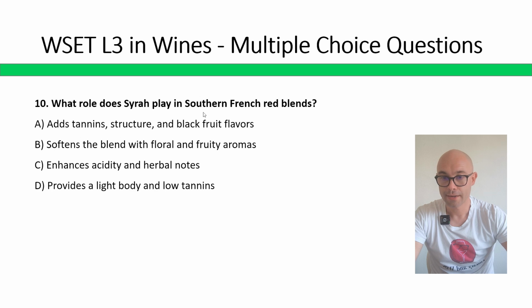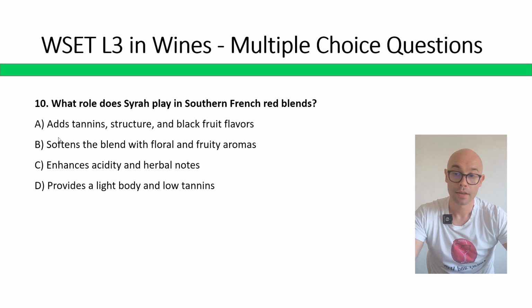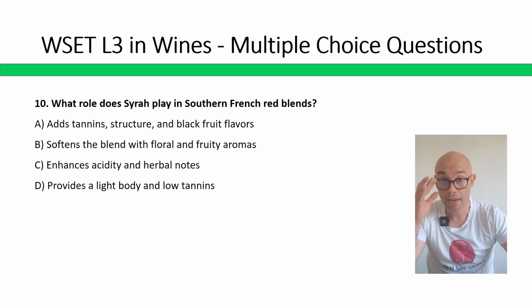What role does Syrah play in southern French red blends? Adds tannin structure and black fruit flavors, softens the blend with floral and fruity aromas, enhances acidity and herbal notes, provides light body and low tannins. The correct answer is A. It adds tannin structure and black fruit flavors, same thing as Syrah does also in southern Rhone blends.